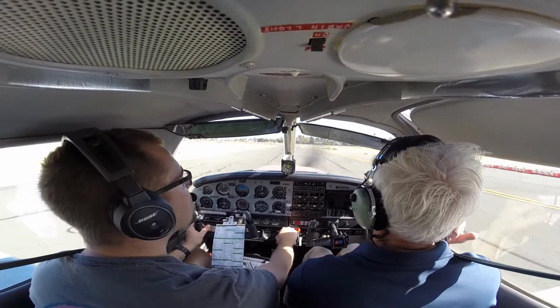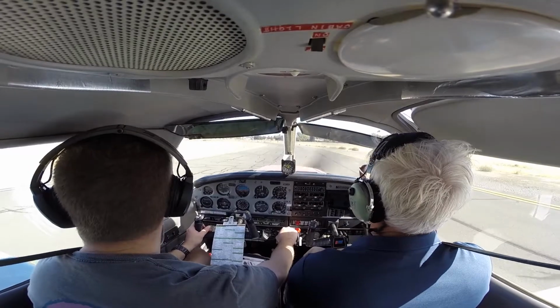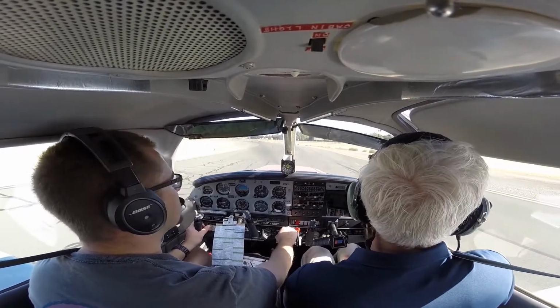Probably has this little red and tan airplane on this runway all the time. Plus he doesn't do a square pattern, he does like an oval. He does probably about 3 landings for one of ours.